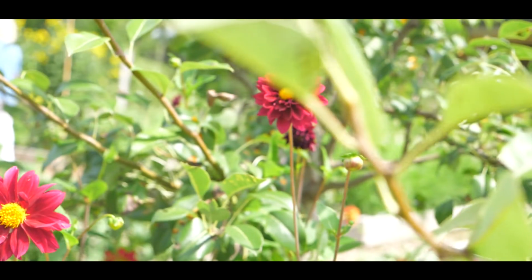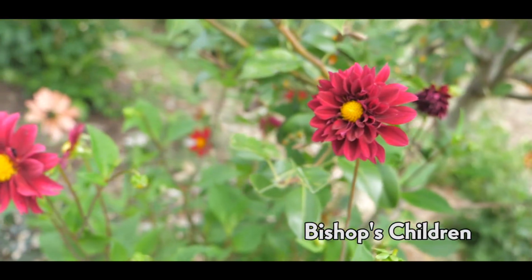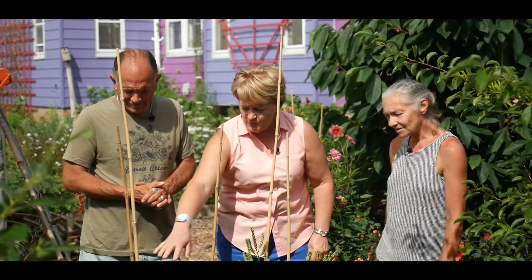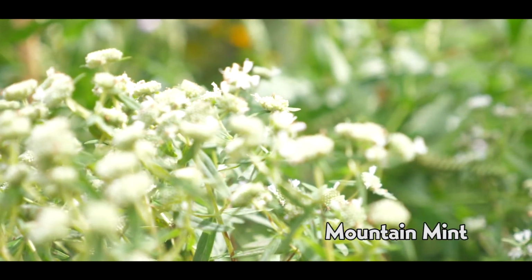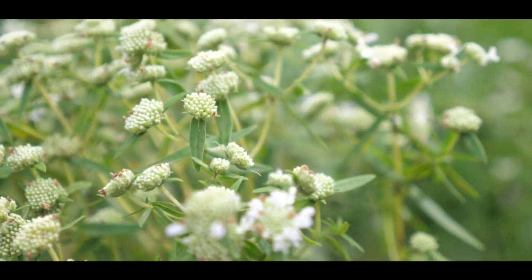Yeah, and this is a variety we just love because it's tall, it's not a bedding one, it's got nice dark foliage, and it's called Bishop's Children. It's just wonderful. And then what is this? We got all kinds of little bees and wasps. This is such a wonderful native little plant that we've fallen in love with this year called mountain mint. And when I come out here in the afternoon, it is like a moving cloud of tiny little pollinators, cutter bees, sweat bees, little tiny wasps, things you can hardly even zero in on because they're so small.